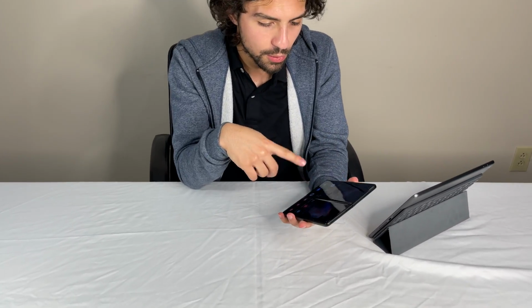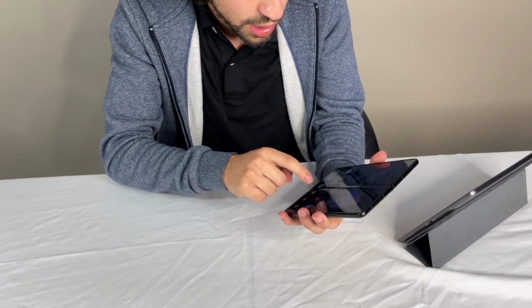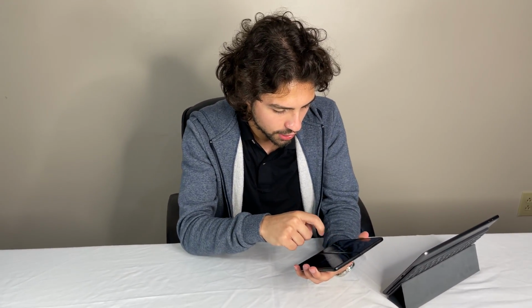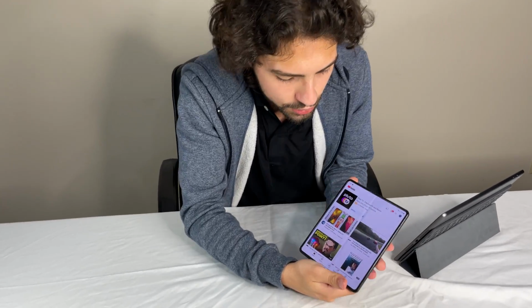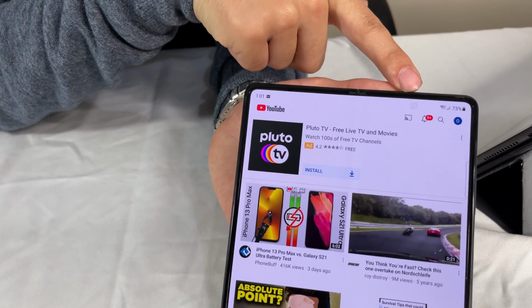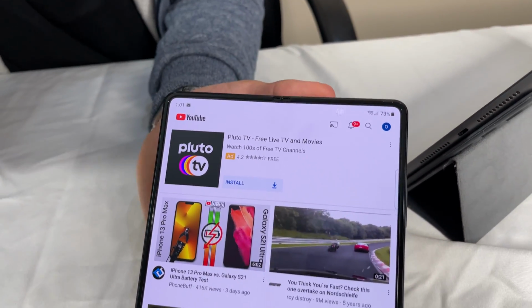Now, I did mention that it was a bad thing because it's blurry, but let me show you here. If I get a white screen, where did YouTube go? I know, there it is. All right. So if you go into YouTube or something with a white screen, you can see it right there. It's not completely hidden, I'm not going to lie.